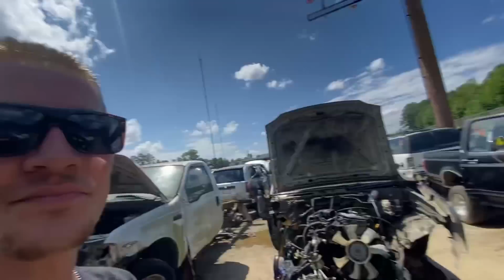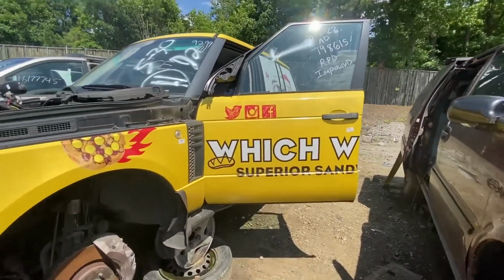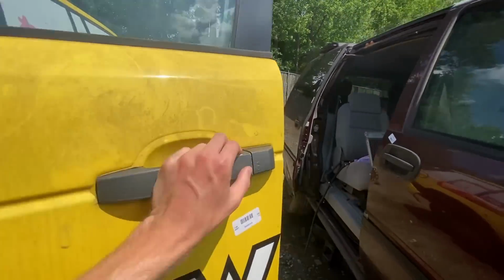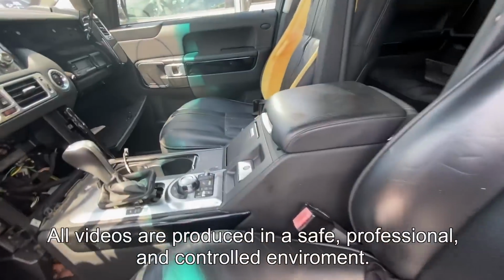It's just so hilarious. Why did they deck out a Range Rover with Wich logos? I have no clue. That is so funny. Let's take a look at the interior. And the interior is not bad at all.